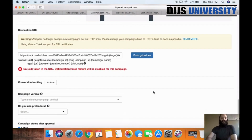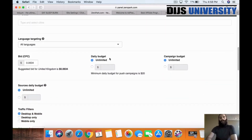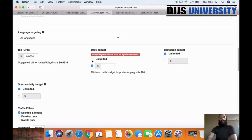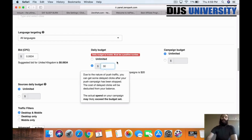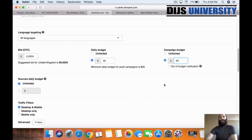All right, so we're going to set up our daily budget. As you can see, the minimum daily budget is about $20. We're going to do $30, and we typically apply the 3-day rule for it. So I'm also going to put $90 here for the 3-day rule. Now, one thing else that I want to point out is with push traffic, you can come across some delayed clicks. So even though I put, let's say, $30 in, you might spend more. Even though we're doing the 3-day rule, some clicks might come in after the 3 days as well.